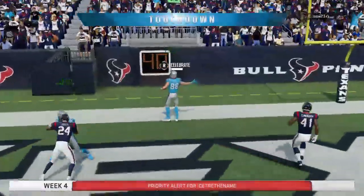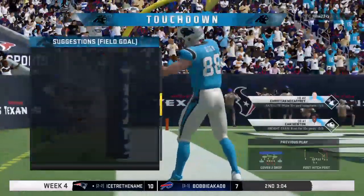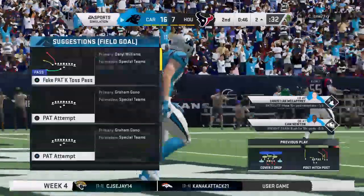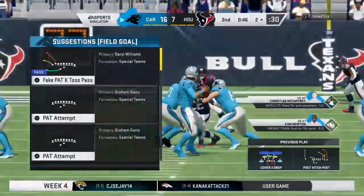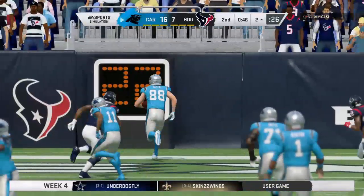And that'll be caught. Touchdown Panthers. Olsen. Greg Olsen. His first touchdown on the year. And the Panthers add on to their lead. And that'll give them a 2-score lead here, but I'm looking ahead.